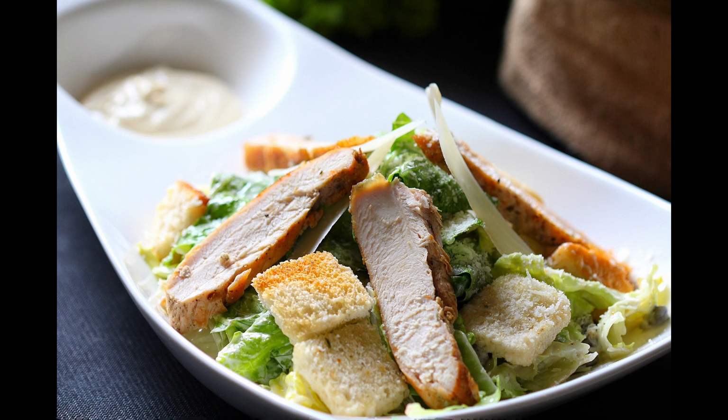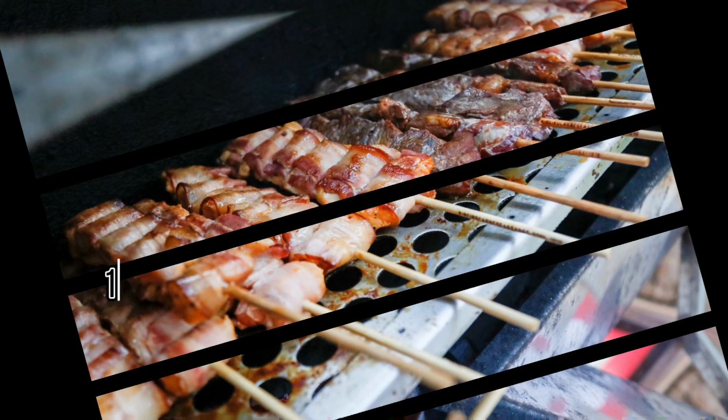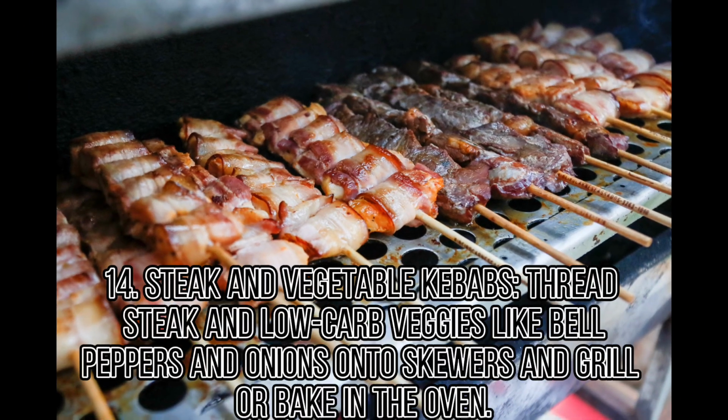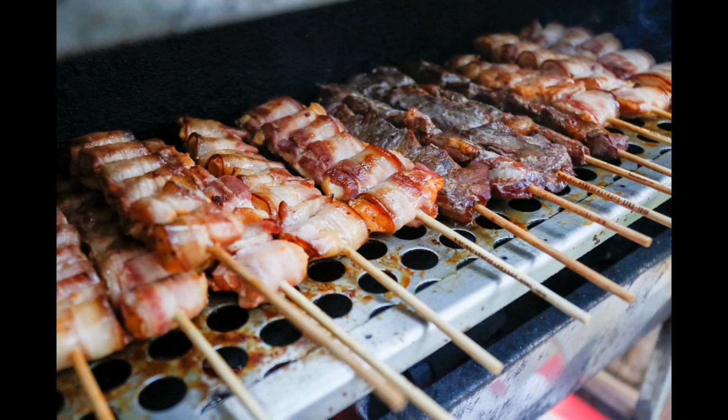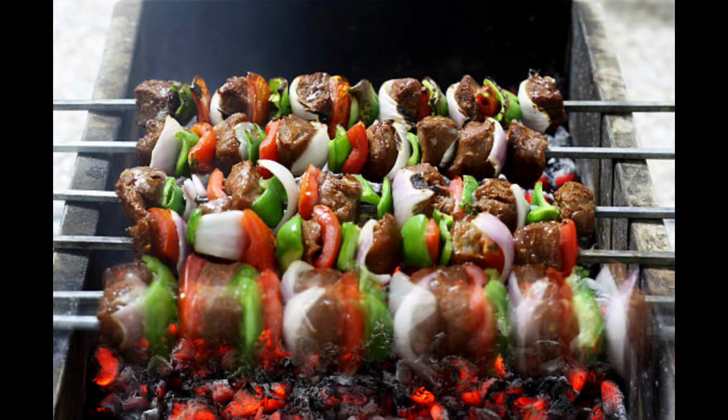Toss romaine lettuce with Caesar dressing, grated Parmesan cheese, and grilled chicken for a quick and easy low-carb lunch. 14. Steak and vegetable kebabs. Thread steak and low-carb veggies like bell peppers and onions onto skewers and grill or bake in the oven.